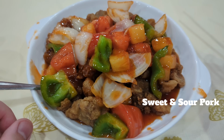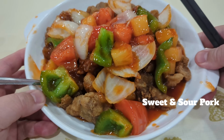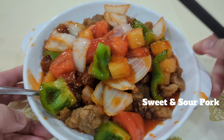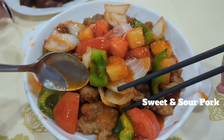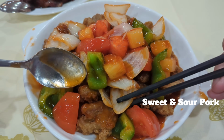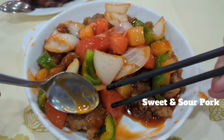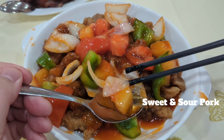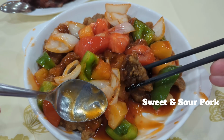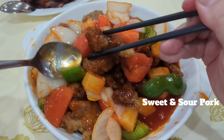I ordered the sweet and sour pork, and it comes in a pretty big portion. This is about an 8-inch plate, and it is piping hot straight out of the fryer. And here we have our standard items, such as the onions, the tomatoes, the bell peppers, and the pineapple. So let's look at this. It's coated nicely with the sauce.